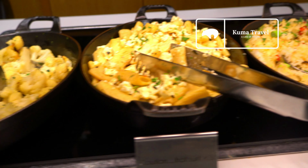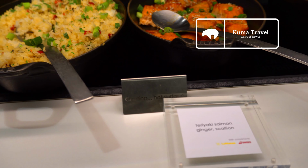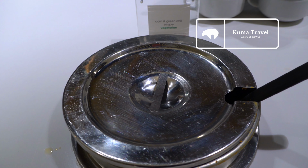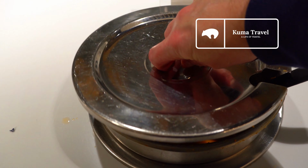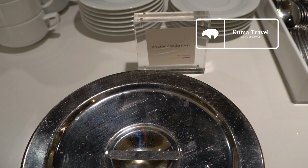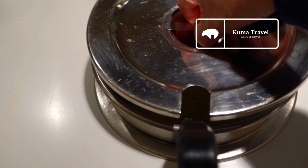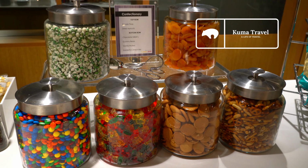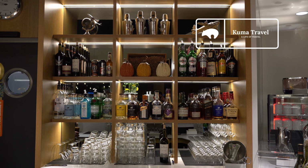It's really nice to see that they had several hot food items. This is really good because in some other small lounges, you don't even get hot food at all. And also, I want to point out that this was kept well stocked, especially considering that it was well after dinner time. And of course, I couldn't resist indulging a little bit more in their sweets section. And if you want an alcoholic drink, they have several options for you.